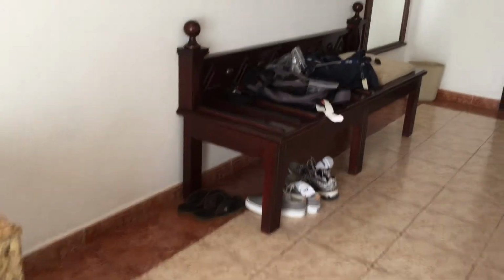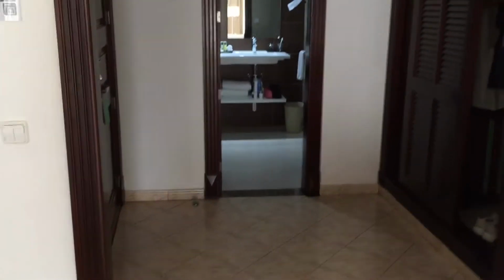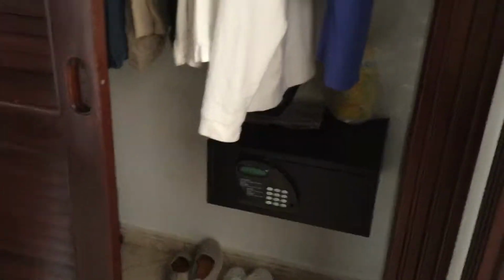Go into our washroom. Here's our fan. That thing's pretty strong. Creates a real draft, or not draft, but you know, kind of windy. There's a safe, our closet.